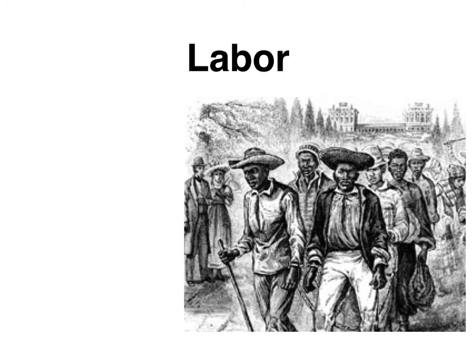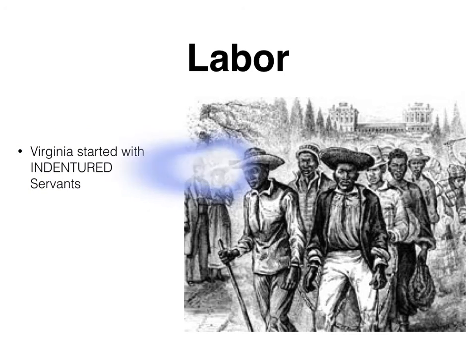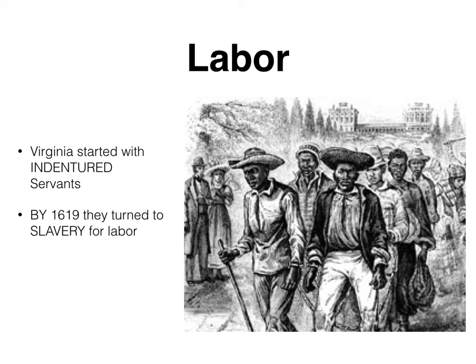All right, up next, we have labor. So people had to work the land once they had these large plantations. So Virginia started with indentured servants. Again, an indentured servant is someone who works for a period of time and then they're let go. They can go and do what they please at that particular moment in time. So they might work for about 7 years or so, but after that, they don't have to work anymore for that person. By 1619, the Virginians turned to slaves for labor.